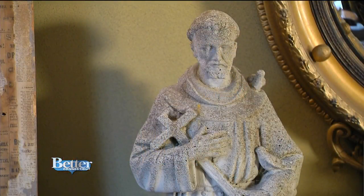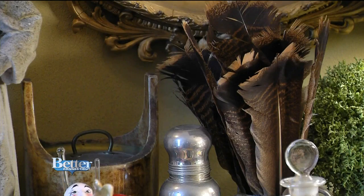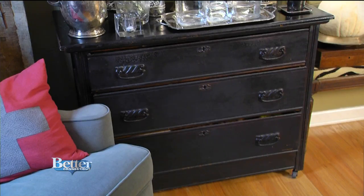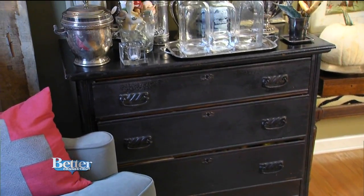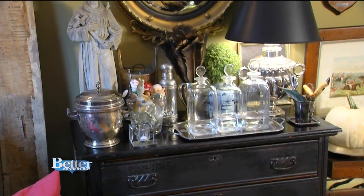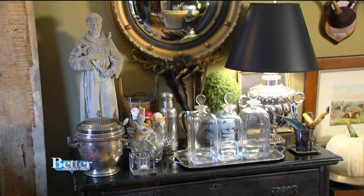As do most of the things on the bar, which is just a stone's throw away. I just want to say that ever since I've been coming to Dave and Chris's, what I love about this area is that it all starts with a fabulous foundation. It's this wonderful old dresser. It's a great storage piece, but the black really anchors that spot, and this is like an ever-changing little still life. Chris tells us about some of the neat things on the bar.